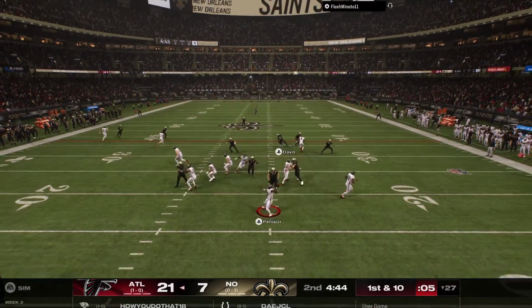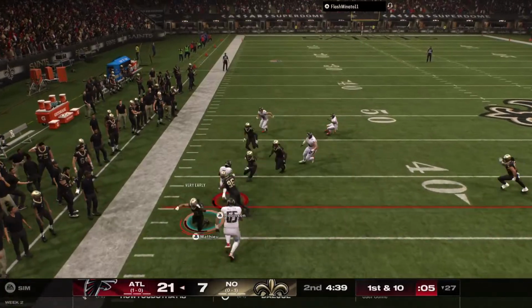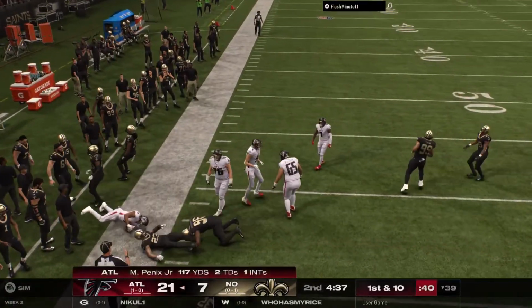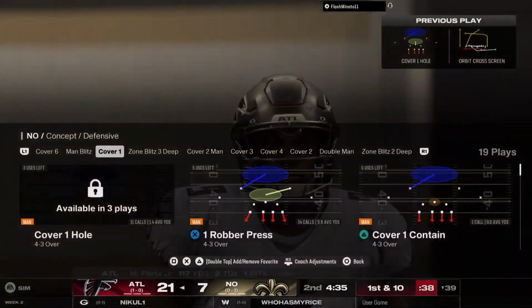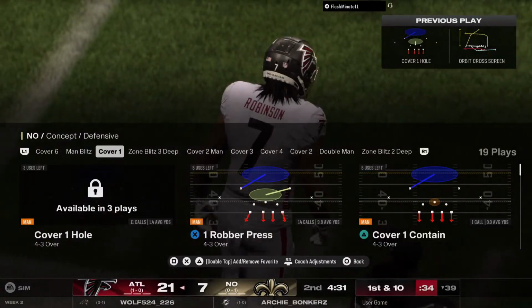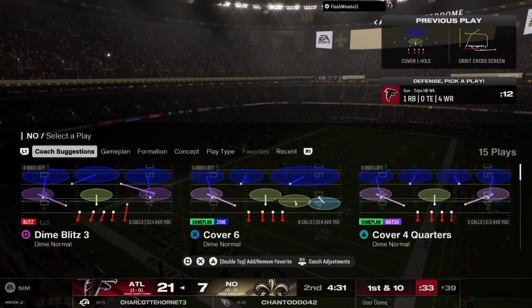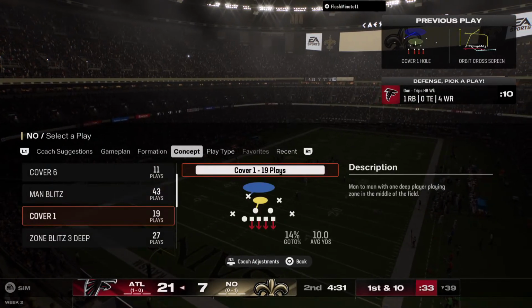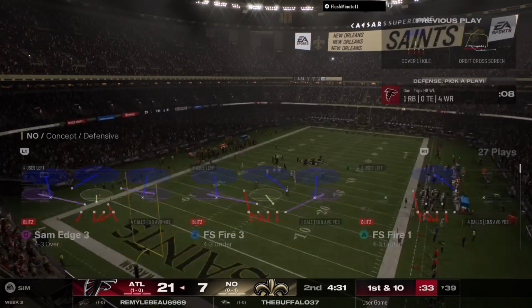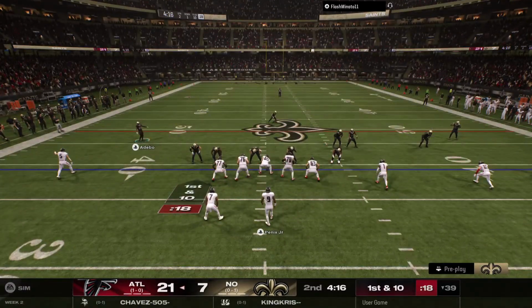To the air, Penix. Here's a screen for Robinson. And he gets this one just shy of the 40, down at the 39. That's a 12-yard gain now on back-to-back plays. And when you have success throwing the football, the old cliche becomes true. The playbook opens up wide, and these screen passes, they become even more difficult to stop. Back-to-back good plays have them on the move on first down.